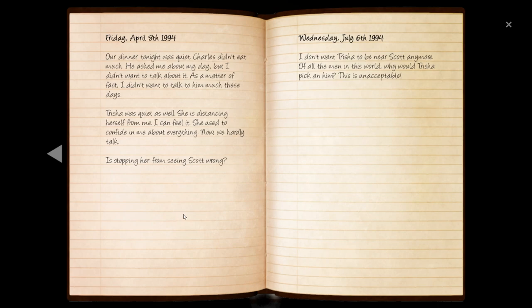April 8th, our dinner tonight was quiet. Charles didn't eat much. He asked me about my day, but I didn't want to talk about it. As a matter of fact, I didn't want to talk to him. I didn't want to talk to him much these days. Trisha was quiet as well. She's distancing herself from me. I can feel it. She used to confide in me about everything. Now we hardly talk. Is stopping her from seeing Scott wrong?